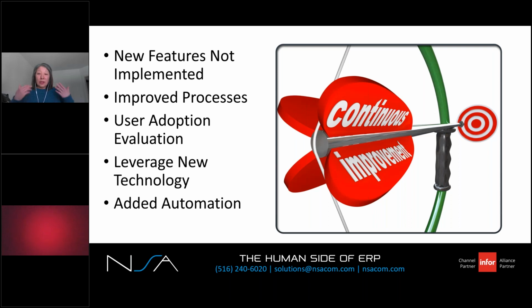So it's important to start thinking in terms of let's always be improving our experience, adding automation, leveraging the new technology, improving our process, taking what we do manually outside in our Excel spreadsheets and seeing if we can start leveraging CloudSuite.